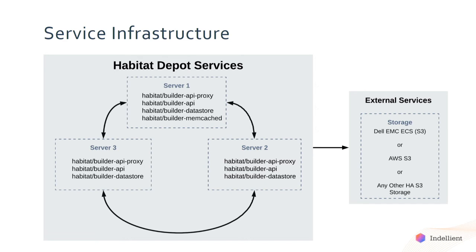Now, to talk about artifact storage, it's really important to think about where your HA solution could lie. For example, some places that we've stored are using Dell EMC's S3 solution, as well as Amazon S3, but you really could use any S3 solution. I don't really have experience scaling Minio in that way, so I don't particularly know how to do that. Another service I failed to mention is a load balancer in front of the web proxies. So for global load balancing and determining which depot to hit in your different data centers.